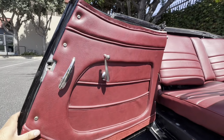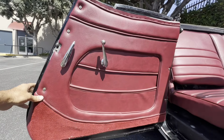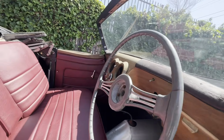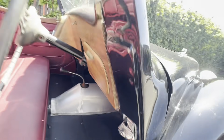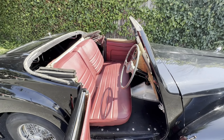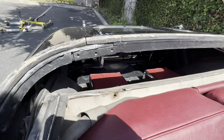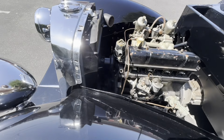Got a few scratches here and there now, but for the most part, the majority of the parts are here. This is all brand new material. So is this. All the wood paneling in the bottom has been done, etc., as you guys can see. This is the top. The frame's in good shape. The material's in bad shape. Needs new material there.